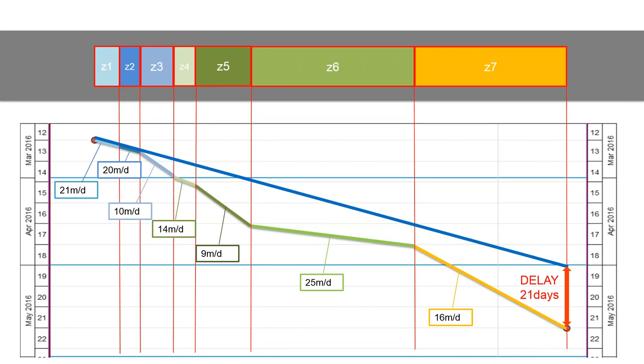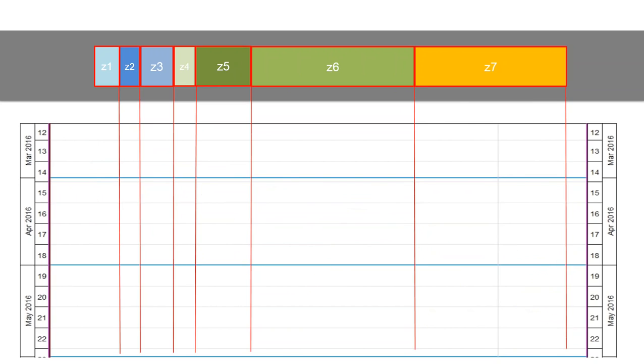Another way, we also increase the number of crews. Both of them are costs for us, because if you put in more working hours and more resources in your project, it will impact your project budget. But sometimes we have no luxury and no choice.